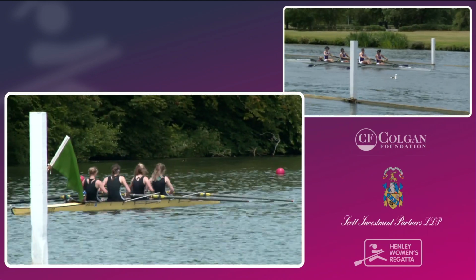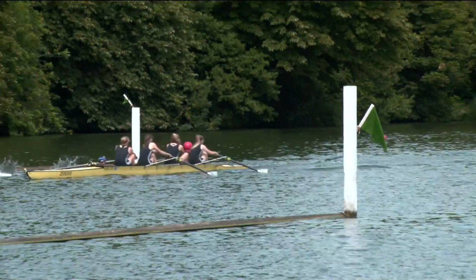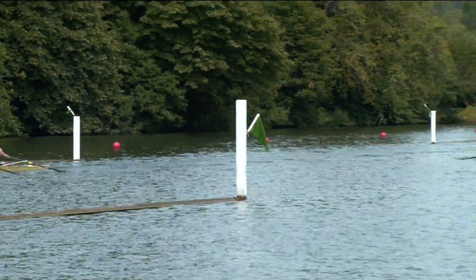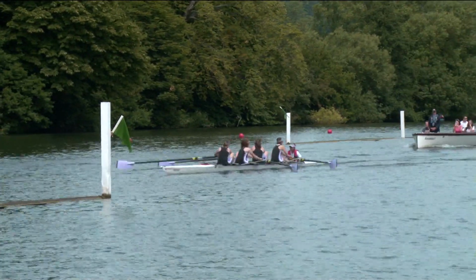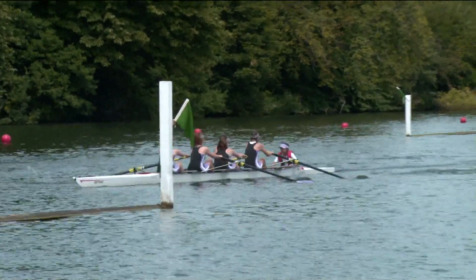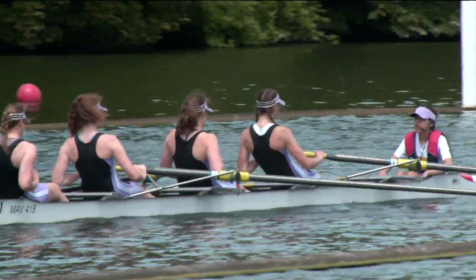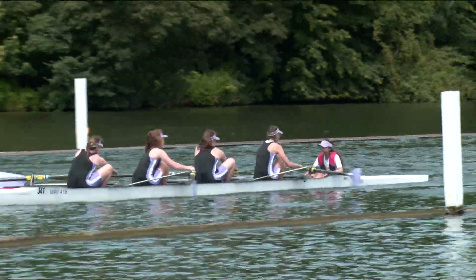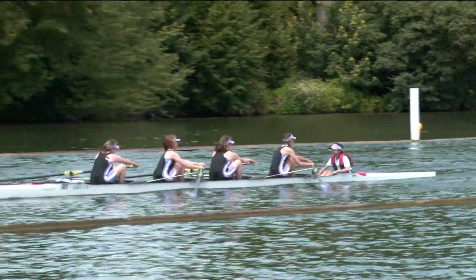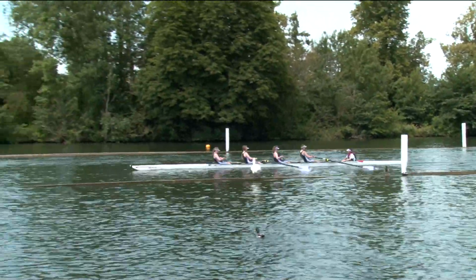So we can see now we've got the last race just come to an end, just disappeared actually. Aberdeen Schools seem to open up quite a substantial lead over Maidstone as they come down the course, just having passed us now. It's quite a substantial lead. Aberdeen looking very comfortable there, just sitting on it. Maidstone, not so much. Looking a bit like they're struggling now.